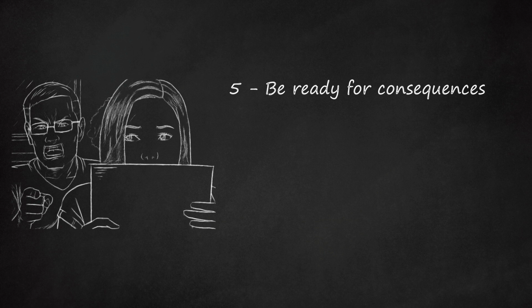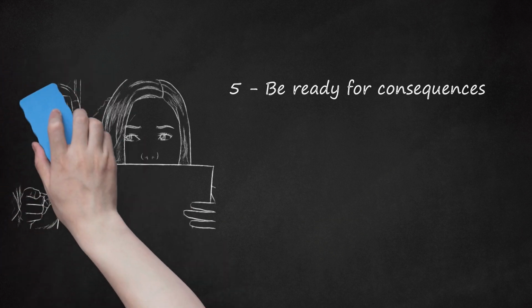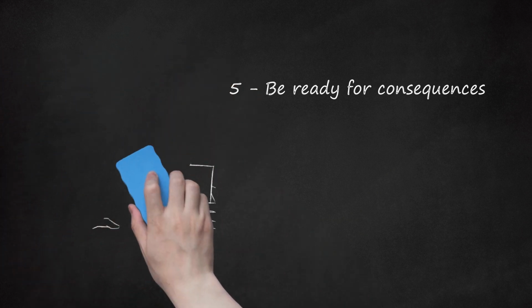If you get a bad grade and haven't told your parents, be prepared for them to find out, and be ready for even larger consequences. Your parents could find out from a friend, colleague, teacher, or someone else, and they will be very displeased when they find out that you've lied to them and didn't come clean.